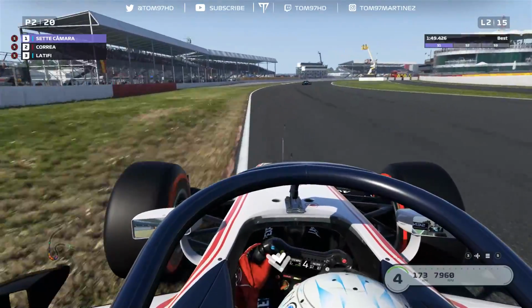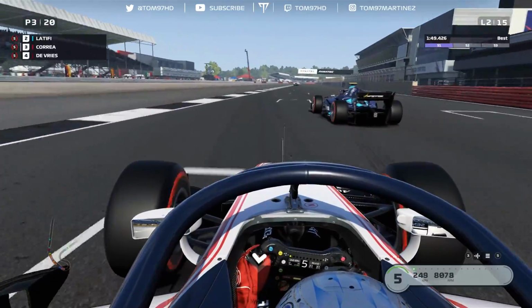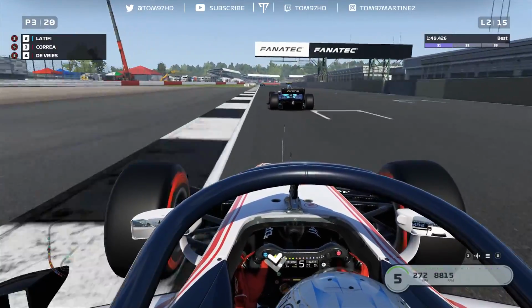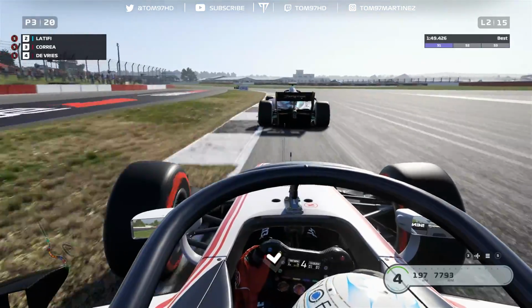Or maybe not. That's a mistake from us. We go into the grass. Latifi goes by. The turbo catching me out there. And we have to forfeit P2 once again to the Canadian. Very nice line through there.